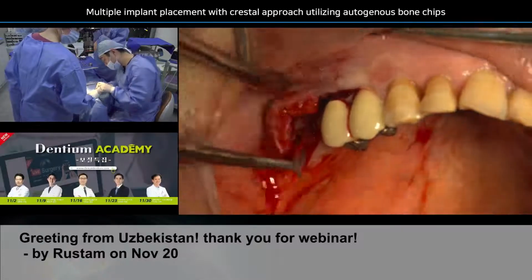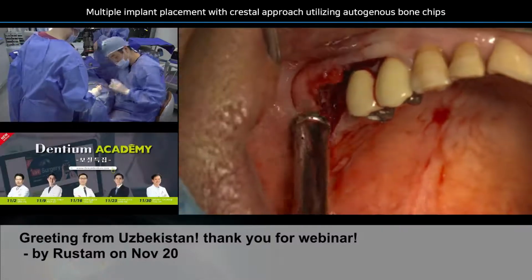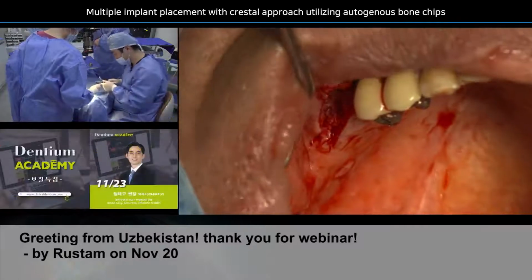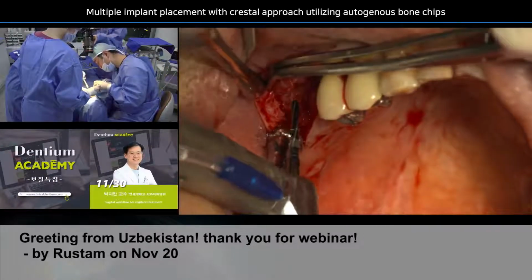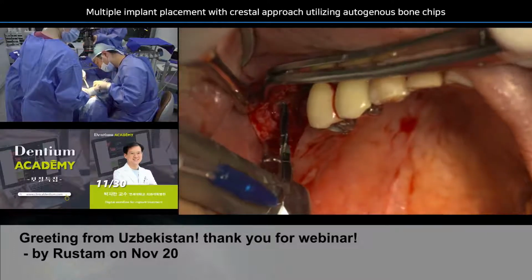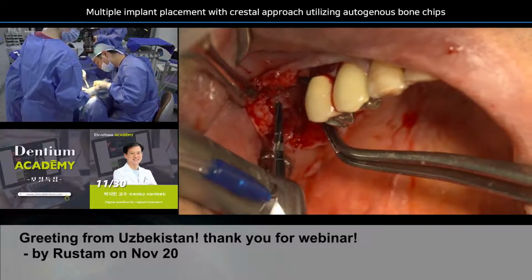So we are okay with the location. And we will do the additional indentation and then start the slow rotating implant osteotomy autogenous bone gaining technique.